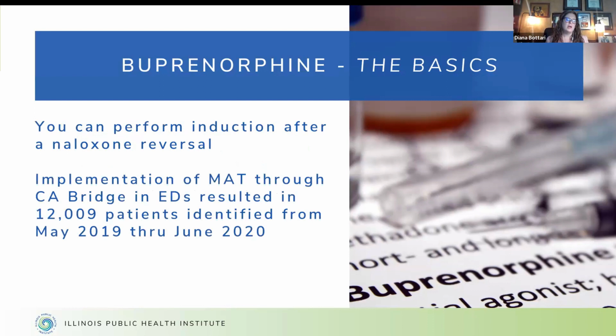And a myth, and it's not really a myth, but in the old training, the X-waiver training from way back when, really did not support the use of a buprenorphine induction after a naloxone reversal. We now know that you absolutely can do a buprenorphine induction after a naloxone reversal, and you should, and that is not a contraindication. So if you've heard that, I want to reassure you that that is no longer true.